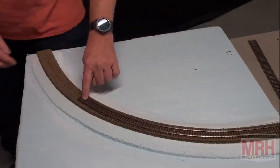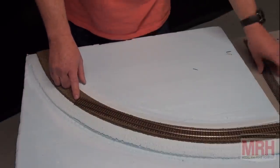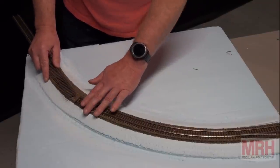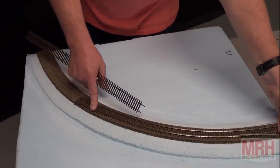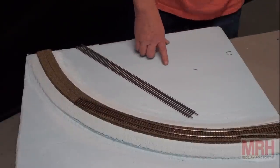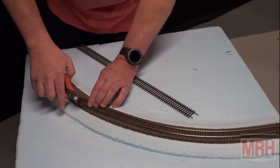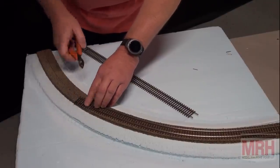Now we have an angle here, and so that we don't join up track and have a sharp double rail angle like so, what I'll end up doing is take this inside rail and slide it back so that my joints are offset, such as that. That gives me plenty of offset. I'll take my rail nippers and nip out about two or three little points here that hold the rail in.